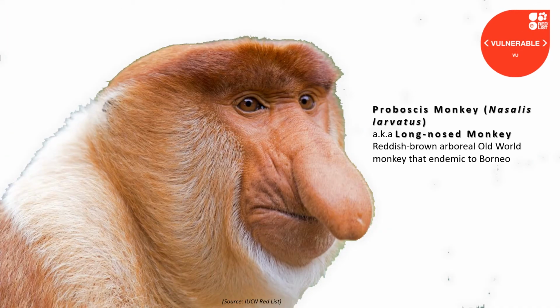The proboscis monkey, also known as the long-nosed monkey, is endemic to Borneo. It's another large mammal that tries to survive under the pressure of fragmentation and forest degradation. However, we do have the fear of uplisting these mammals from vulnerable to critically endangered.